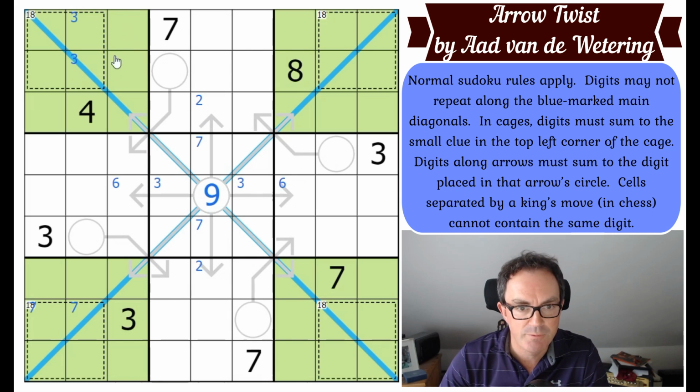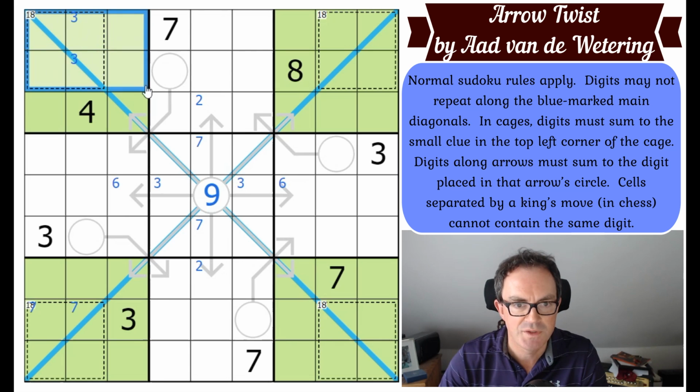So the way to prove Fistemefel, I'll do this as quickly and as succinctly as I can, and as entertainingly, is to realise that these four green boxes in a correct solution will contain four sets of the digits 1 to 9, because we know there'll be one set of the digits 1 to 9 there, one here, one here, and one here. So the greens represent four sets of the digits 1 to 9.